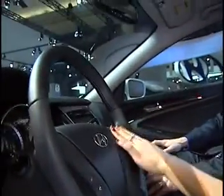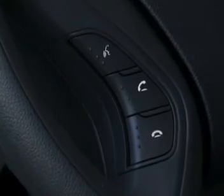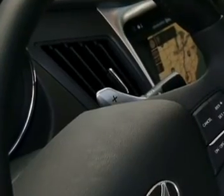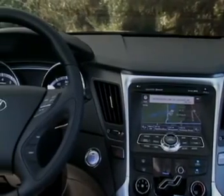Talk to me about the selections and the functions right here on the steering wheel itself. Well, on the steering wheel, we have all your redundant controls. You can control your radio, there's the cruise control, phone. This also has Bluetooth, which is standard. So you walk in with your phone, it automatically hooks up. You can go through your numbers, select, dial, go. And do you have voice activation? Yes, we do. Oh, good.